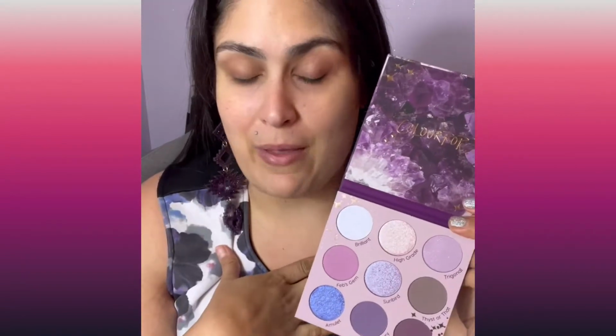For a while there, we were seeing your typical bright purples, your lilacs, and we love those too. But these more shimmery purples, these darker moody purples, were very big in the late 90s and the early 2000s. I was all about them at that time, and I'm so glad they're coming back. And I love the idea of it coming back in an amethyst palette.